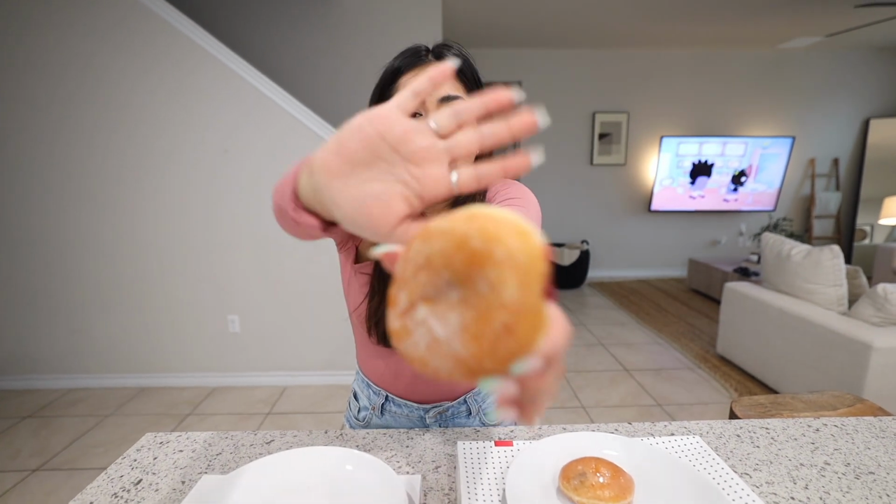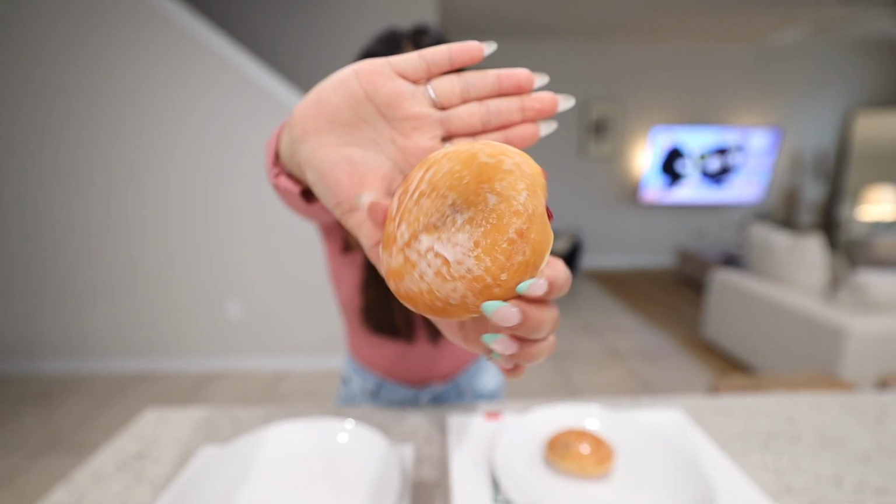What is up with Dunkin'? I feel like they don't even add any glaze to the donuts. They look a little bit dry. But first, let's try this one first. Maybe it's not that bad. Let's give it a try. Oh my God, it has a lot of jelly. Really soft, but it is a little bit dry.